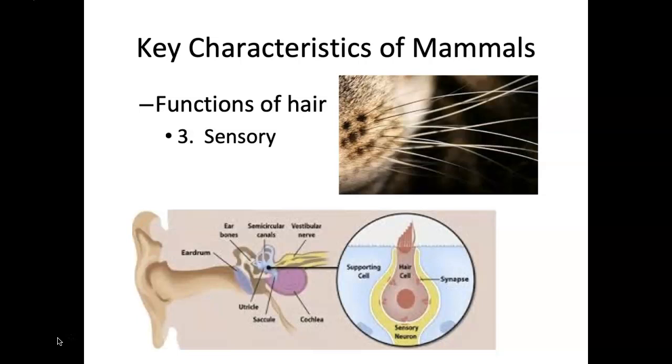You also will find hair cells within the ear of our mammals as well. Those hair cells are used for picking up sound waves. They will vibrate back and forth and then transmit those vibrations to your inner ear, where we'll have that translated into sound.